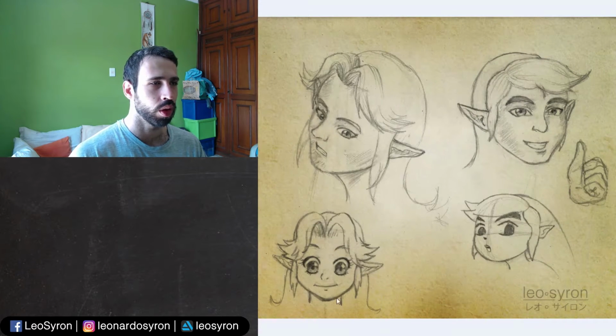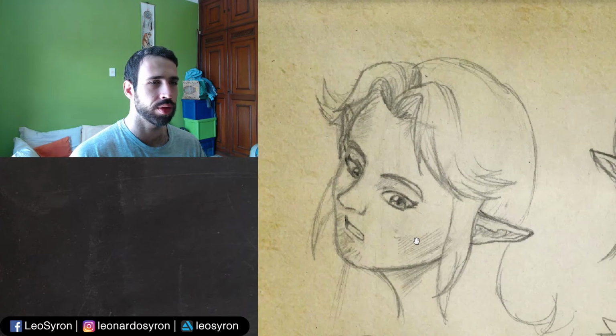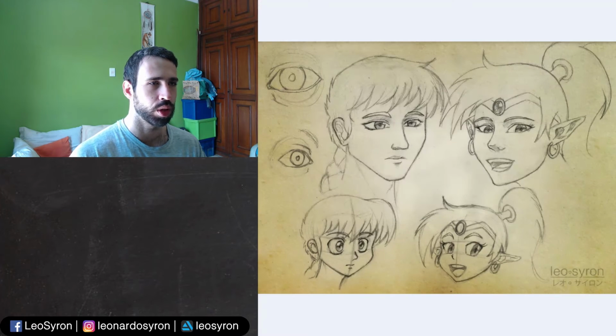But it's cool. This is Malon from Zelda Ocarina of Time, and a semi-realistic version of her, which I did not like very much. I think I could have done a better job translating the styles, but oh well.